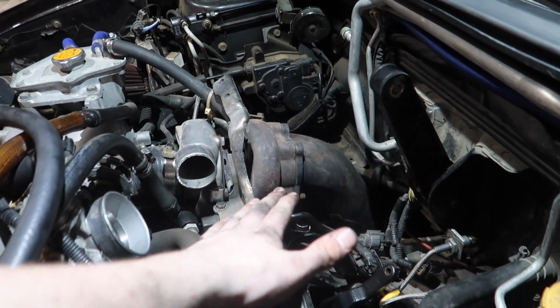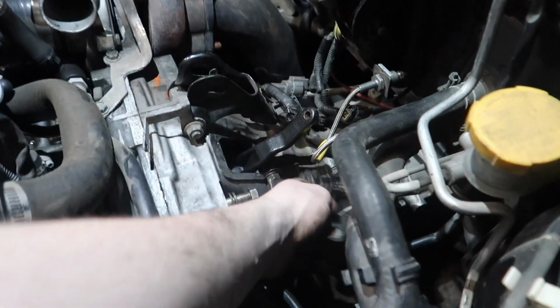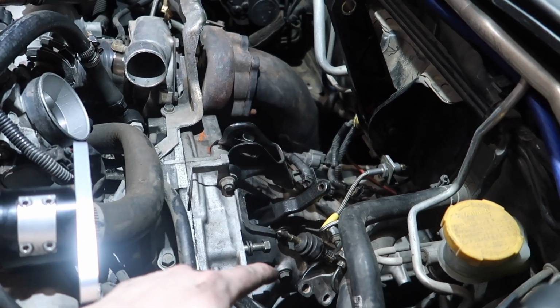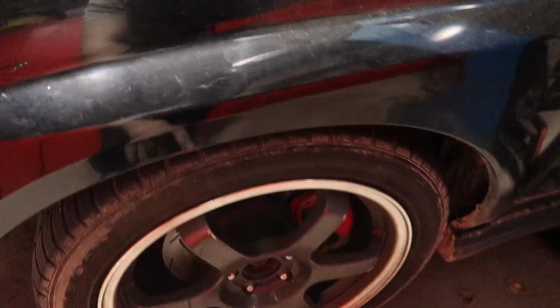The downpipe, all the bolts for it are off. Slave cylinder's off. Right here, it's all dangling. And the starter's off. So now we're gonna go ahead and take the wheels off and work on taking the CV axles off. Once we take the CV axles off and the wheels off, we can go ahead and start working on taking the drive shaft off. And then we can pull everything, and it should be pretty simple.